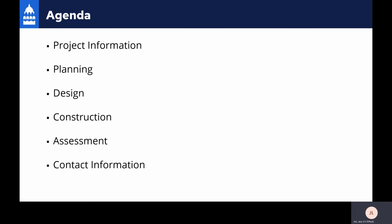In this presentation, I hope to cover project information such as where the project is, project scope, and project history. After that, we'll talk about planning type decisions, things that were considered, such as community engagement and input. Next, we will look at the design and the proposed changes out there. We'll cover what you can expect during construction. And lastly, we'll have a little bit of information regarding assessment.